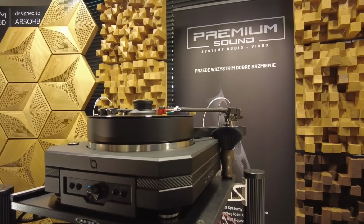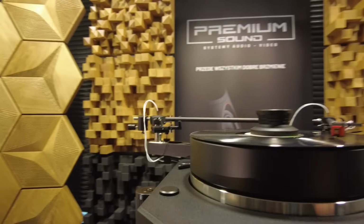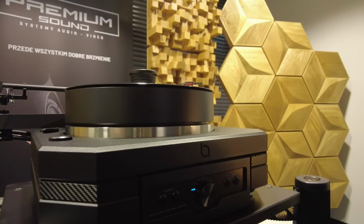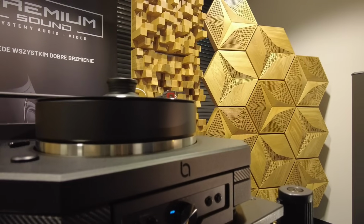And what is the drive mechanism? It's a belt drive, but it's a belt drive with one motor. It's inside, separated, so it's a separate case. Only one motor, and it gets really good. The only better turntable, I think, is AMG, the German one.